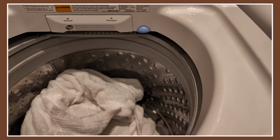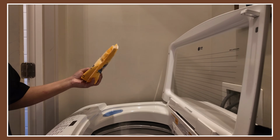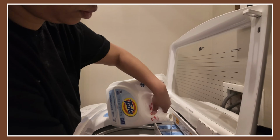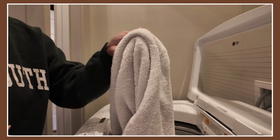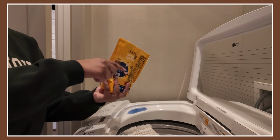So basically what you're gonna do is you're gonna add a 1/4 cup of baking soda to your laundry. You can see here, I am washing all white stuff, so I'm not using bleach. Bleach is really harsh on my skin. It does not matter how many times I run the thing, the bleach still irritates my skin. So I use baking soda. Sometimes I even add a little bit of vinegar to the load as well.